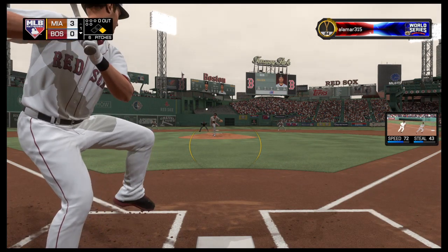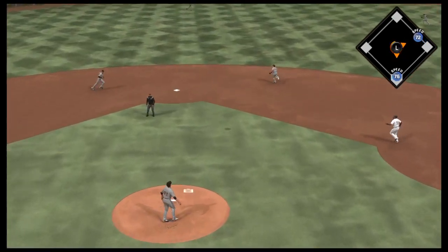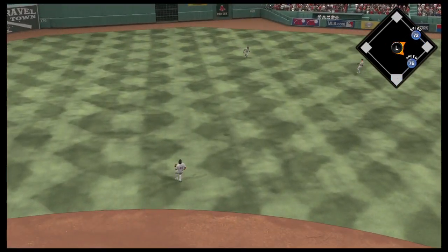Ready with the first pitch. Here it comes. Pitch swung on and hit in the air. Span is under it.